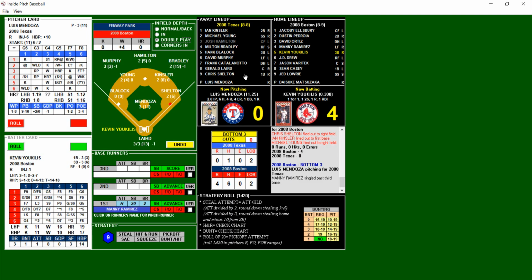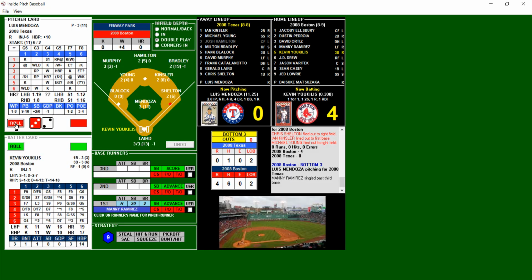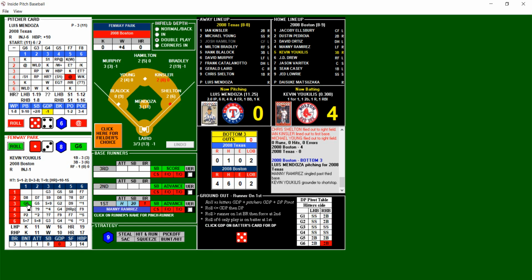Kevin Youkilis is up. He's 1 for 1 today with a double, a run, and an RBI. Strategy roll is a 9, and here is the pitch. Red Sox holding off on strategy. 5-4, column 5, row 4. At the ballpark, we're going to go to Fenway Park. And that's going to be a 1-3, column 1, row 3. It's a ground ball to Young.